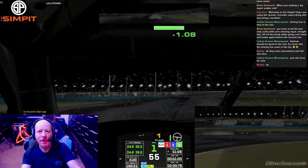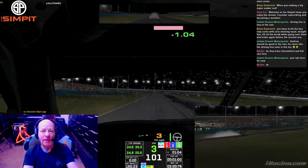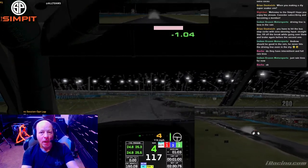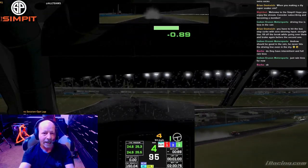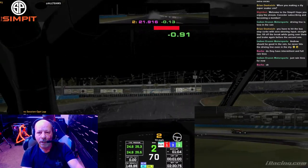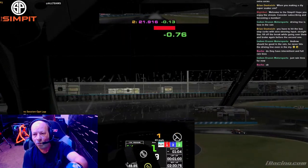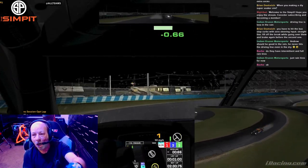Okay, so we're on painted surfaces. Curbing can be good, can be bad, depends on the curbing itself. We're talking about painted surfaces like at a Tilke track. If it's flat and it's painted, you do not want to go anywhere near it in the rain or you will die. Or you're going to have a bad time.